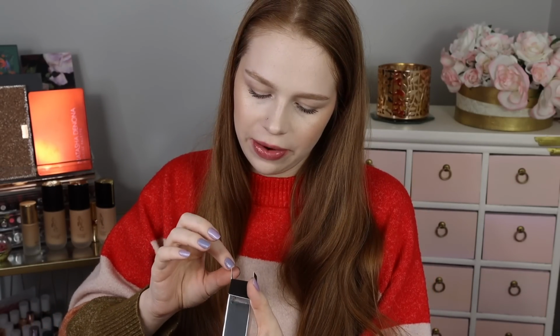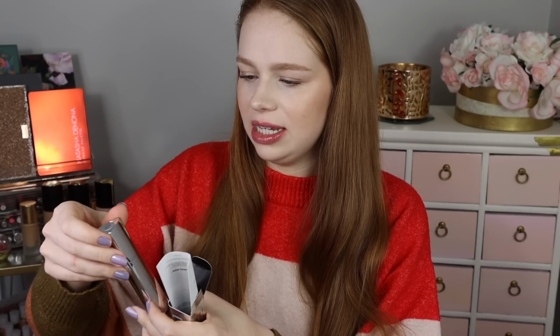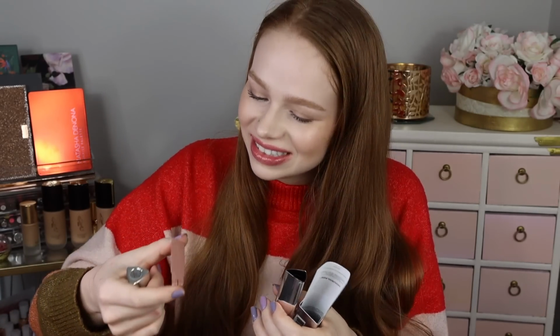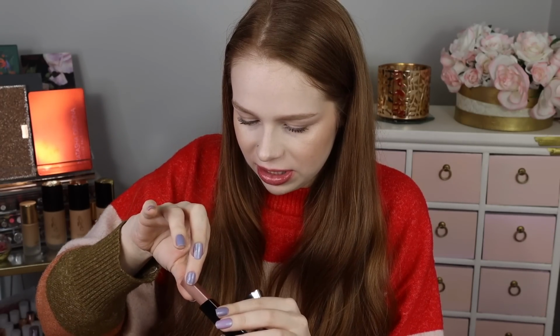I don't think I've ever tried any of these from Hourglass. I don't know that the shade is going to work for me. Let's just pull it out and see real quick. Y'all, the entire thing just fell out. Wow. I was not originally planning on swatching that, but let me see if I can get that back in. Okay, we're going to do a swatch because it literally already fell out of the packaging. So there's what that one looks like.